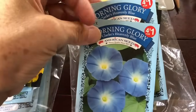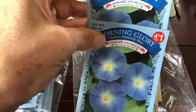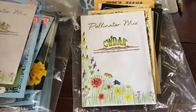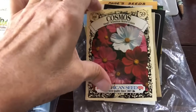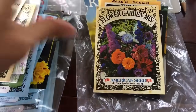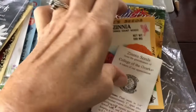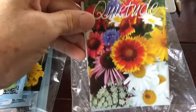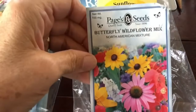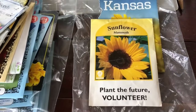I planted some of these last year. They did fabulous along the fence line. I'm going to wait and see if they come back up on their own. But if they don't, I do have two more packages. Another pollinator mix. I'm not sure where I got these. Some cosmos, some wildflowers, another flower garden mix, some more white daisies, some zinnias, some other wildflowers. I just have a ton of these. I just have not had luck with them coming up. And some more wildflowers. And then these sunflowers, they give these out for free at the state fair each year.